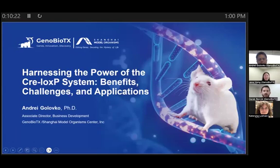We're excited to have everyone here together for today's talk, which is titled Harnessing the Power of the Cre-loxP System: Benefits, Challenges, and Applications. Before we get started, I just want to quickly introduce GenoBioTX for those who might not be familiar. At GenoBioTX, we're committed to advancing biomedical research by providing innovative and high-quality animal models that help accelerate the development of next-generation therapeutics. Our goal is to help bridge the gap between basic research and clinical application, and we're excited to share today's insights that can help you achieve that.